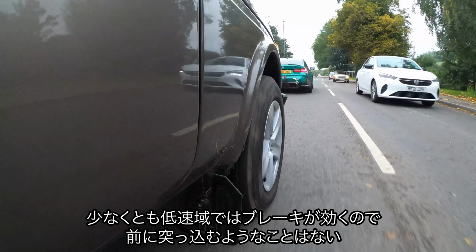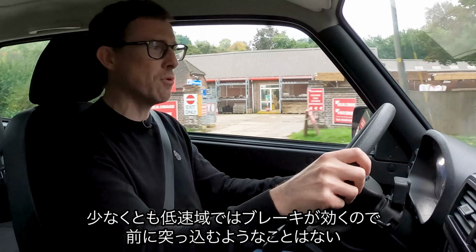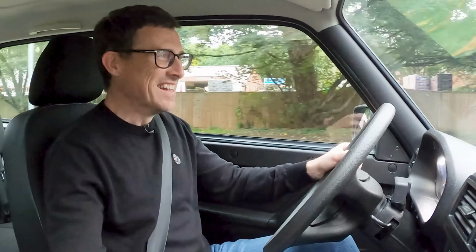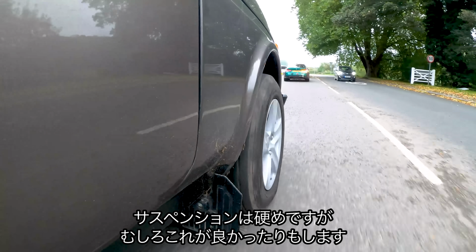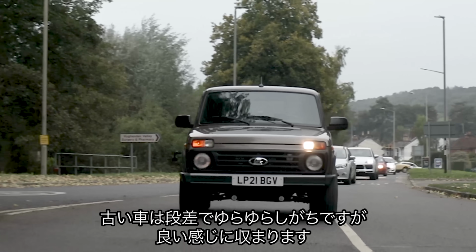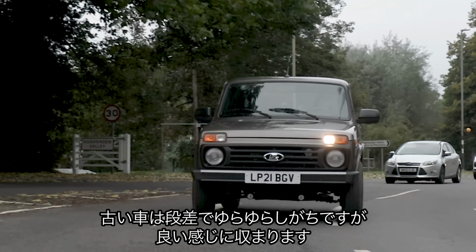The brakes are all right at lower speeds, so if you give them a sudden prod, this thing doesn't half start to dive on its nose. It's quite squidgy, the suspension. Though I'm a bit thankful of that actually, because you would think that a car like this would be quite jarring over bumps, but it's quite soft.